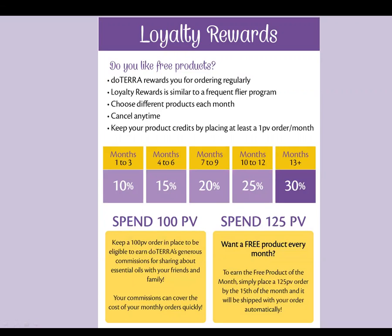And that is that you get the free product of the month if it processes before the 15th. It's different every month, and it is just sent right in your order. There's nothing extra. They will just automatically stick an oil in there or a product for you, and it will come with your oil. As you can see, as time progresses, you earn more and more points for being a member and purchasing items. Again, if you don't want to, that's fine. This is not a requirement. This is an added bonus that doTERRA offers to us for being their members.